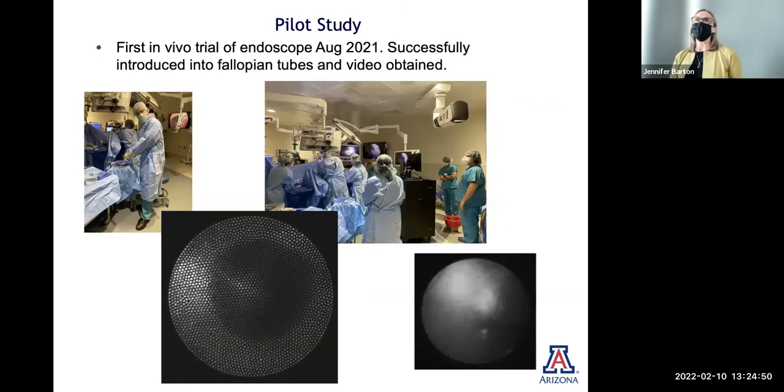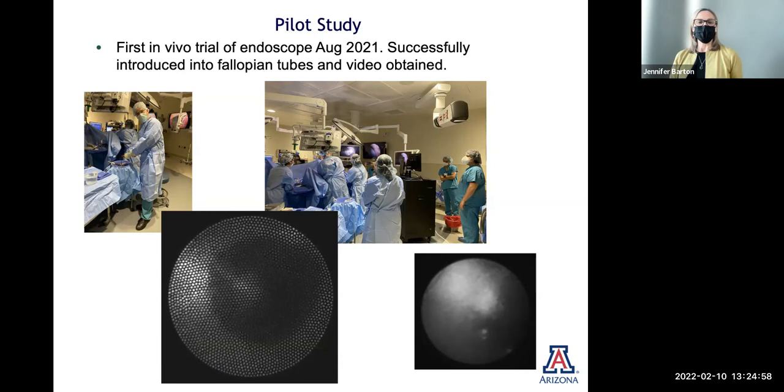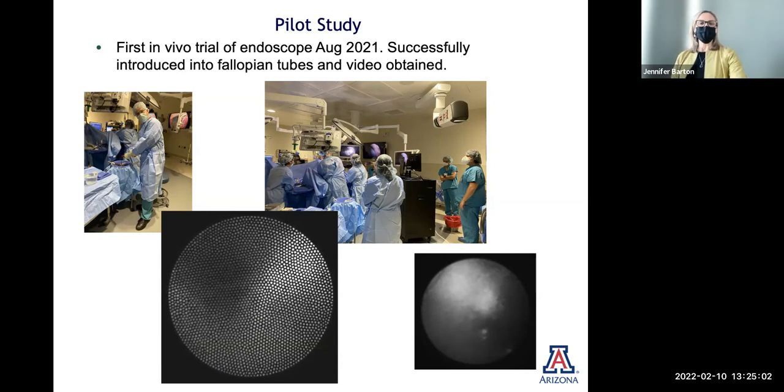So this is us. We just recently started our first trials in women. There's been a bit of press about this lately. I don't know if anybody's seen any of that. But this is our 3,000 element fiber bundle actually going into the fallopian tubes. And if I can catch it, I'll point out where we did see an irregularity.